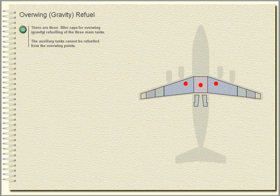Overwing gravity refuel. There are 3 filler caps for overwing gravity refueling of the 3 main tanks. The auxiliary tanks cannot be refueled from the overwing points.